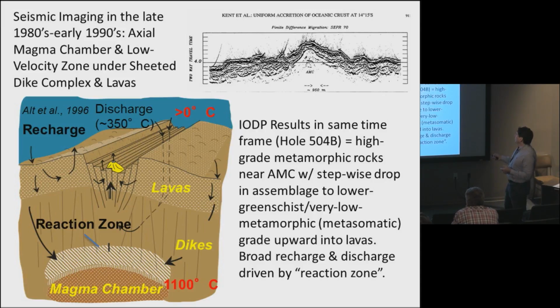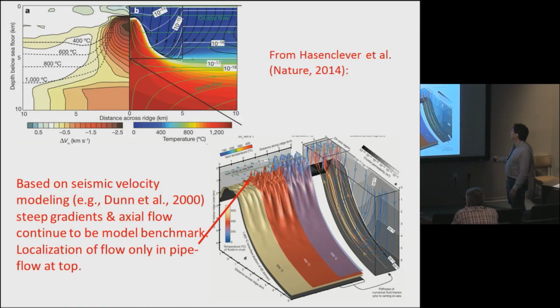And Jeff Alt, after drilling hole 504B in around the same time frame, late 80s, early 90s, found there was a very stepwise change in hydrothermal minerals. The top had very low temperature hydrothermal minerals, clay minerals, very poorly crystalline micas. And then down here, there was a step to amphiboles and essentially a metamorphic assemblage. And so he basically drew arrows and said there's some reaction zone, and seawater gets pulled down and then it gets popped back out, and that explains everything.